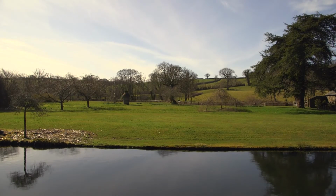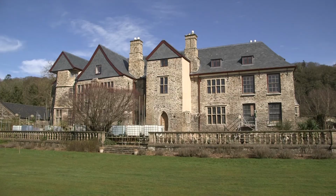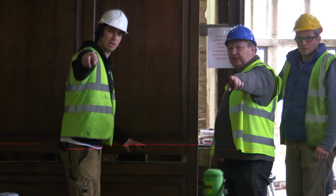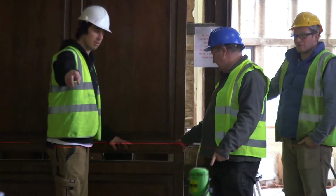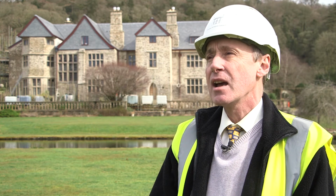We're in March at the moment. Since Christmas we've completed the decorations on the top floor. The sanitary ware is being installed as we speak. The lower floors we're installing the new panelling and reinstating the existing panelling.